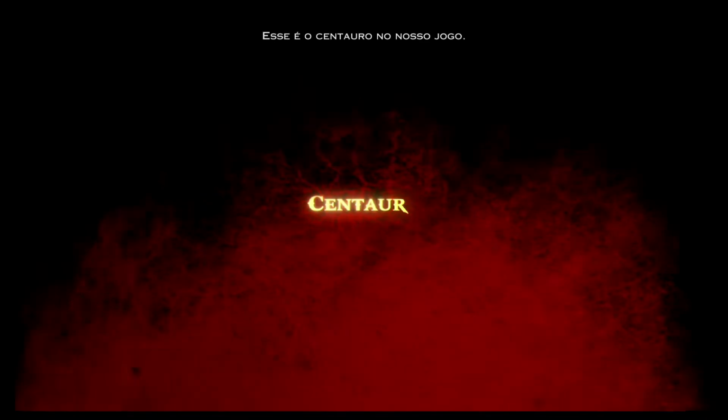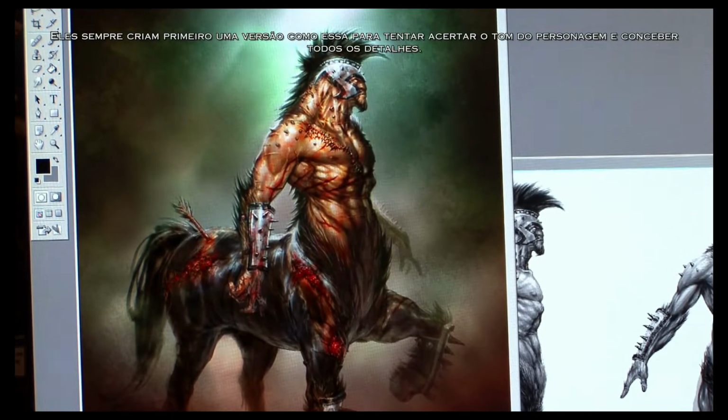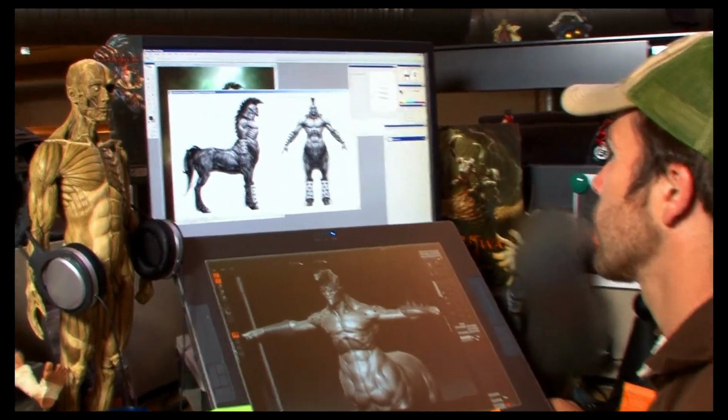This is the Centaur in our game. Andy Park did the concept. They always do a color version first like this to nail the feel of the character and what he's all about. And then they'll give us these turnarounds like this one.